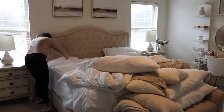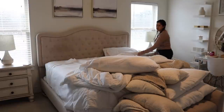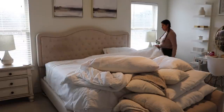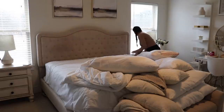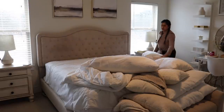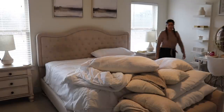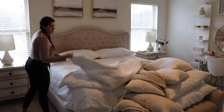I love starting my day by making the bed in the mornings. During the week, my husband does it since I leave to work so early, but on Saturdays, I start off by doing it. And then on Sundays, I wash all of our bedding, so that's just become our routine. But I think a made bed definitely sets the tone for a productive day, so I love just getting it done.